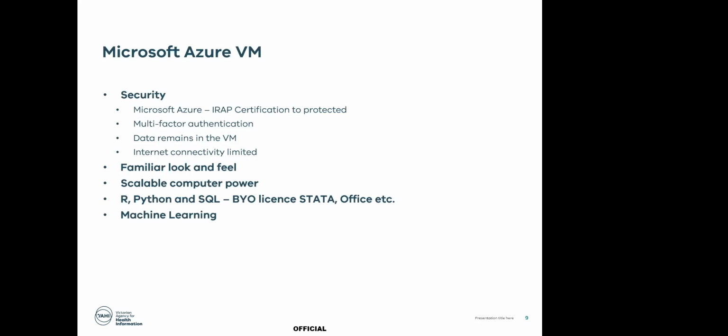The scalable computing power was a big benefit to us. We wanted to offer researchers the ability to look at really complex and large data sets and be able to do that quite quickly. We wanted to give them the greatest tool set available. At the moment, we've got R, Python, SQL, Power BI, and a few other products working up there. There is a roadmap to look at other products and getting them working.